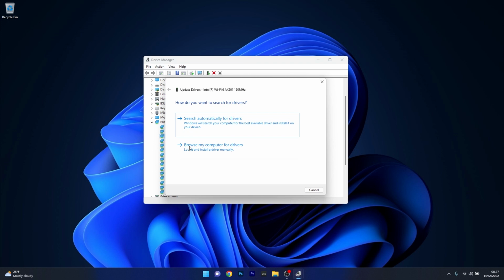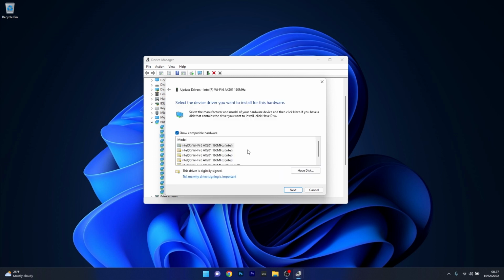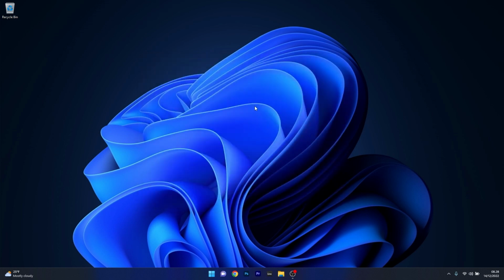In here, just click on Browse My Computer for Drivers, then select the option called Let Me Pick from a List of Available Drivers on My Computer. Make sure to select the latest option and then click on Next and wait until the driver will be reinstalled. You can then close this window, restart your computer and check if the issue still persists.